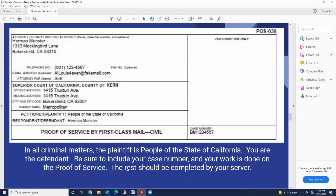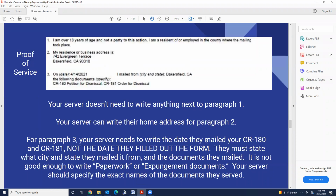So in all criminal matters, again, plaintiff is people of the state of California. You're the defendant. Make sure to include your case number, and your work is done on the proof of service. The rest is going to be completed by your server. So the person who actually mails the copies of the CR 180 and 181, it is their job to fill out the rest of this form.